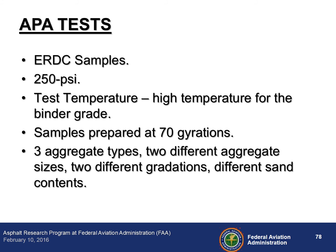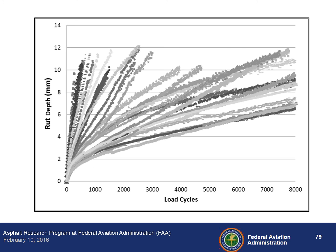So we did work with the US Army Corps of Engineers. They developed a set of P401 mixes, and some of these materials met P401 specifications, some did not, because we wanted to see what's the criteria that identifies which materials should not go on airport pavements. And these are the results from the test.